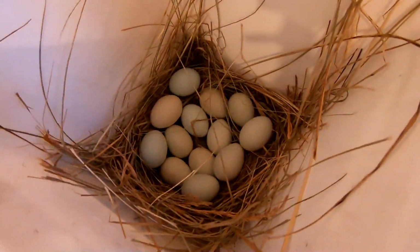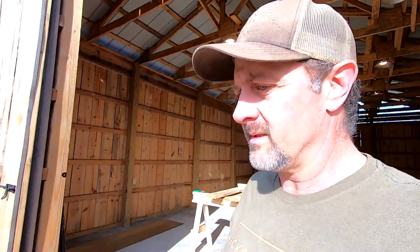I'm saving all my blue eggs, and I've got one hen that's starting to lay. She lays really, really dark brown eggs. I'm saving those eggs. I'm going to put them in the incubator. You can see the ones I've gotten now. So that'll add some new chickens. I'll be getting more eggs before winter.